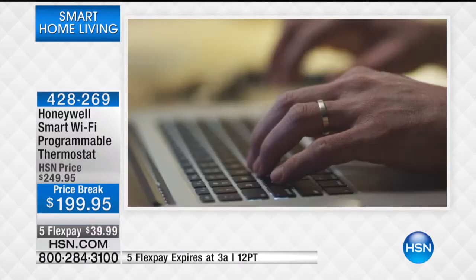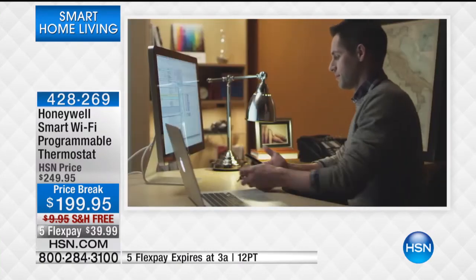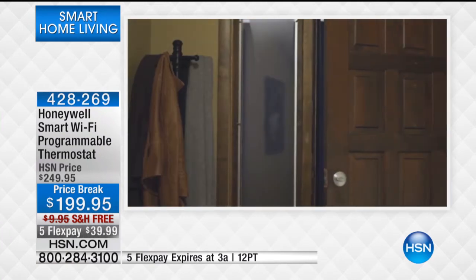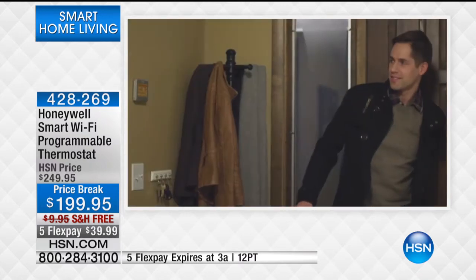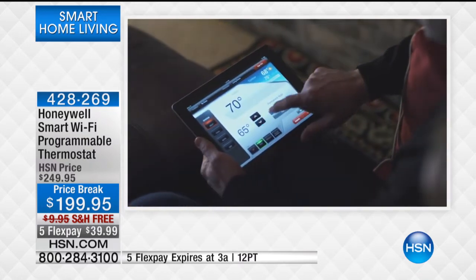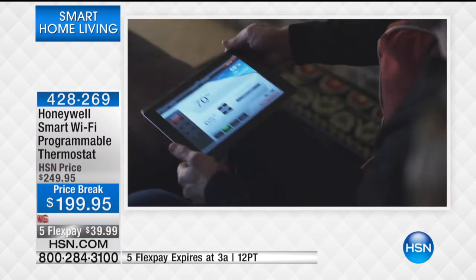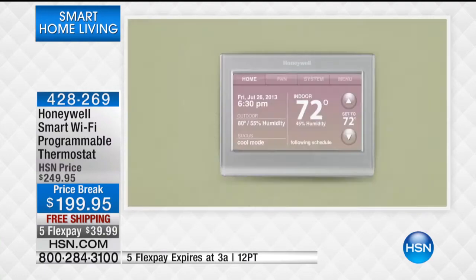You schedule when you want the AC to kick on or turn off. You get alerts while you're at the office that it's really excessively hot inside the house. Did I leave on the furnace? You're not running home to turn on and off the furnace. You can turn it on and off from your smartphone. You leave to go on vacation and you forget to do this. And if you have your smartphone by your bed and you're trying to go to sleep and it's just honestly a little bit too cold, you don't even have to get up out of bed to change the temperature in your house.